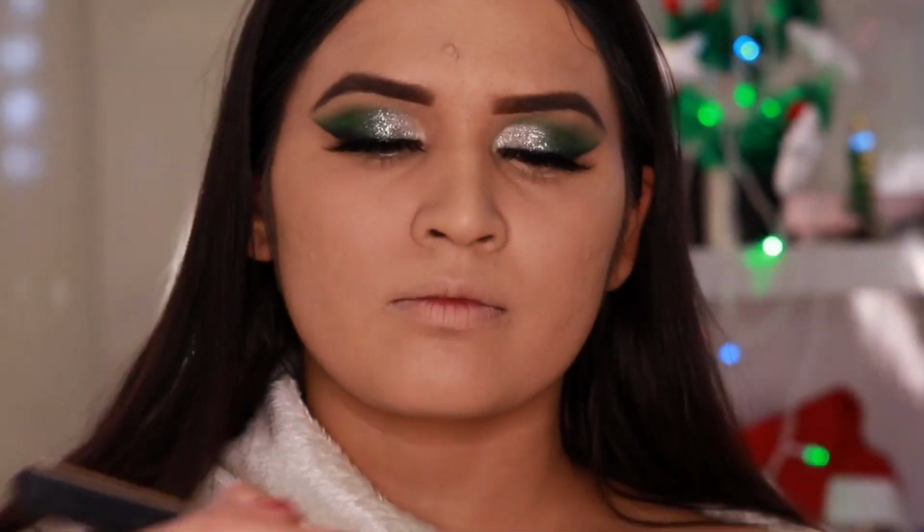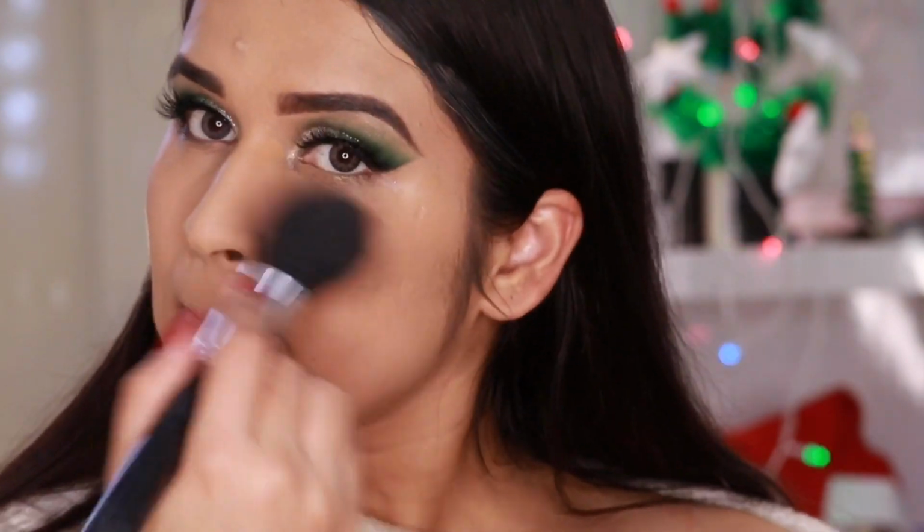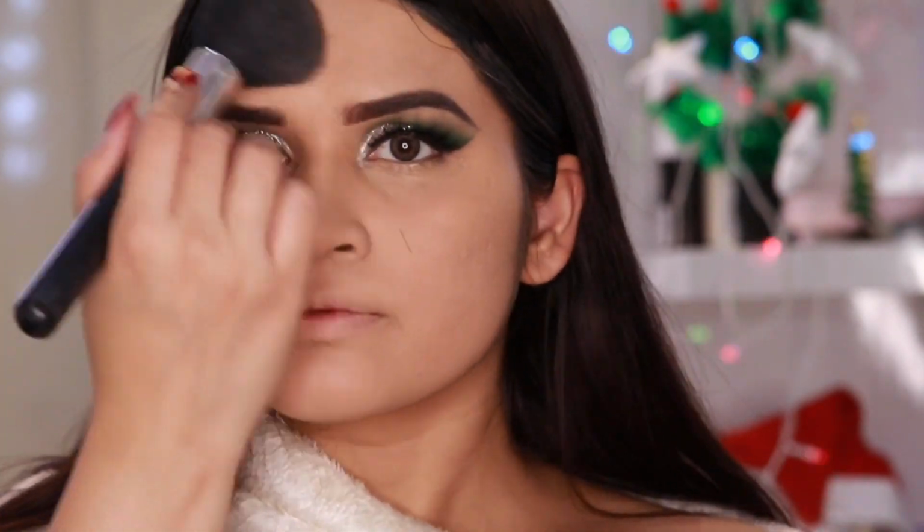Time to set all this out with a loose powder. Here I'm using a Maybelline Fit Me loose powder.